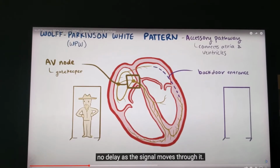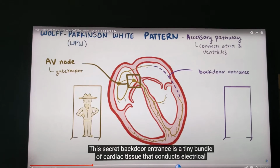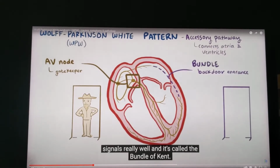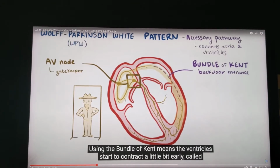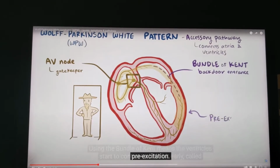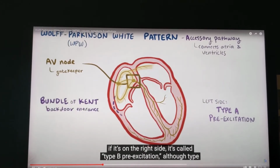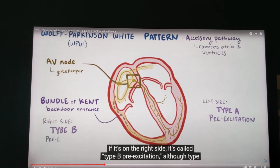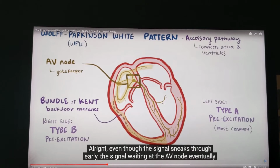This secret backdoor entrance is a tiny bundle of cardiac tissue that conducts electrical signals really well, and it's called the bundle of Kent. Using the bundle of Kent means that the ventricles start to contract a little bit early, called pre-excitation. If the bundle's on the left side of the heart, it's called type A pre-excitation. If it's on the right side, it's called type B pre-excitation. Although type A on the left side is a lot more common.